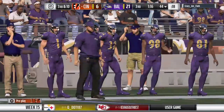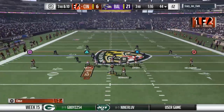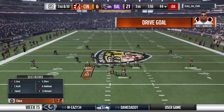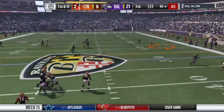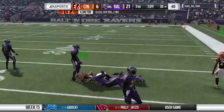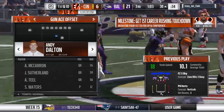Offense trying to avoid stalling out, facing a 3rd and 10. Third down, a shot here for Dalton. And he's got his man on the comebacker. And he's going to have the first down at about the 38. He goes for 18 there as the drive will continue.